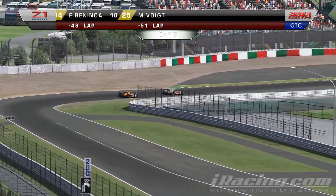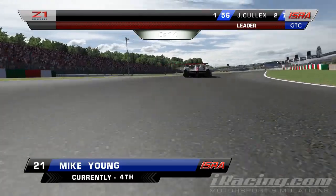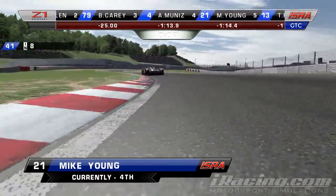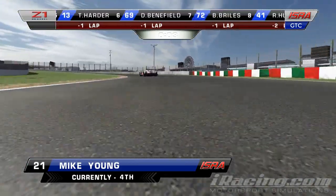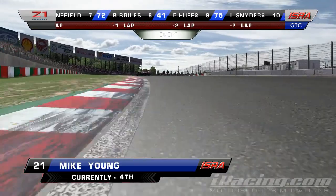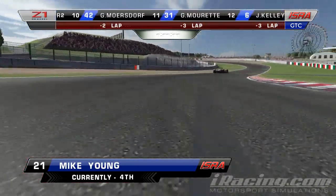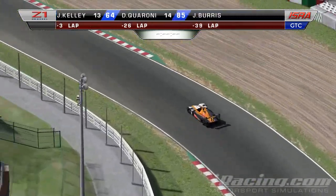And Muniz takes it. I don't know what's going on with Mike, but Muniz is able to take the position, and Mike's going to try to fight back, but I'm not sure if he has anything for him right now. It was not like 6 minutes ago when I looked down and that gap was at 17 seconds, and Muniz was able to close it right up. Assuming everyone's able to keep on the track here, third position is going to be his.